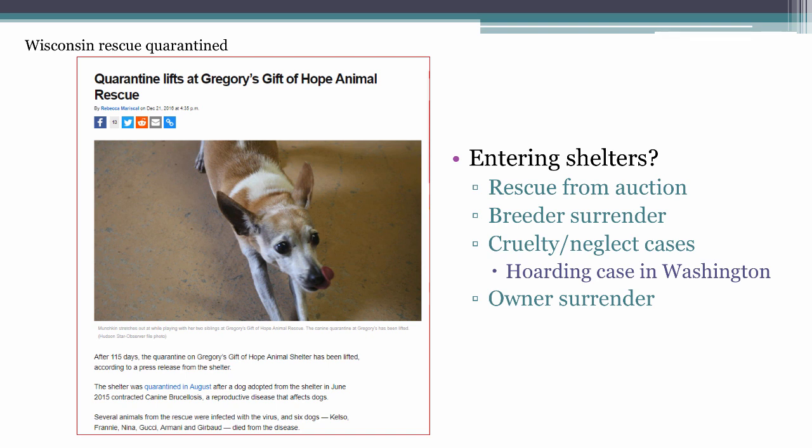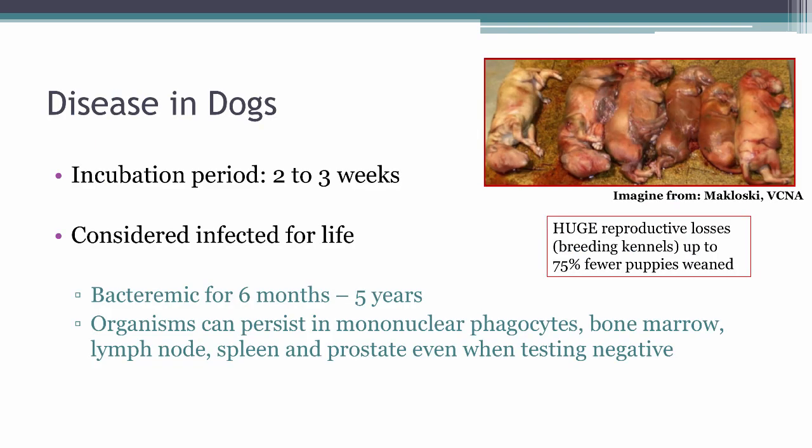So this is something that I think as shelter vets we need to be aware of. We need to look for it. When you're doing your spays and neuters, pay attention to strange-looking testicles. Maybe test that dog and find out what's going on. Incubation period in dogs is 2 to 3 weeks, and they are considered infected for life.